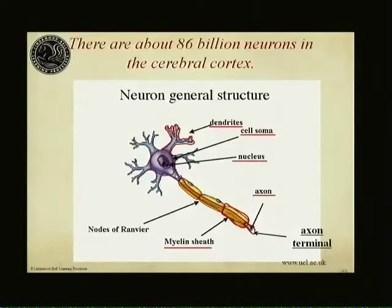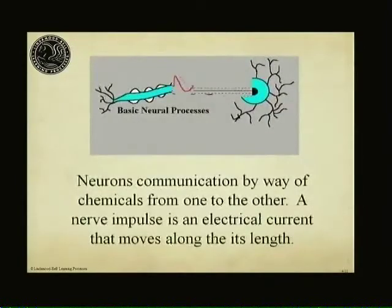So the chemistry comes in here. It causes an electrical impulse that discharges down the length of the axon, down to the axon terminal, and chemicals are then released there, and that is the message that is sent to the next neuron. So I'm going to just show you a little clip here that shows how that works. Chemicals at the front end, the nerve impulse going down the axon, and then a release at the other end.